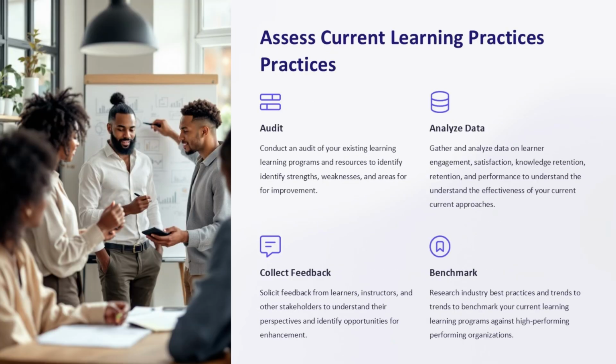The goal of this slide is to outline the key steps we'll take to assess our current learning practices and identify areas for improvement. First, we'll conduct an audit of our existing learning programs and resources to understand their strengths, weaknesses, and opportunities. Next, we'll gather and analyze data on learner engagement, satisfaction, knowledge retention, and performance. This will help us evaluate the effectiveness of our current approaches.